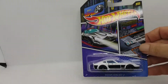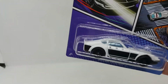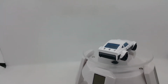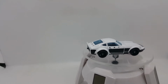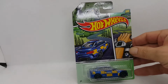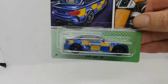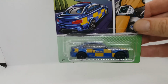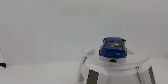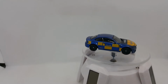And the next one is the Nissan Fairlady. Let's have a look. And there it is. Japanese version. Cool car. Next up. And it's the 2016 BMW M2. That British police car. Let's look at it. There it is. BMW. Cool.